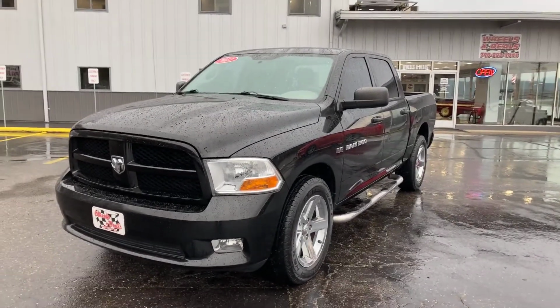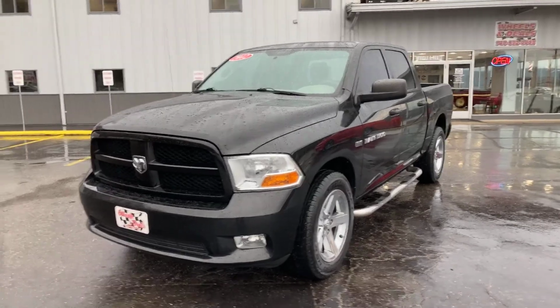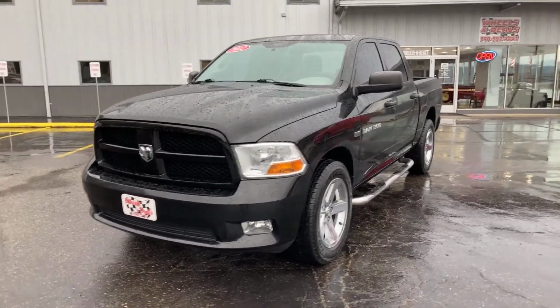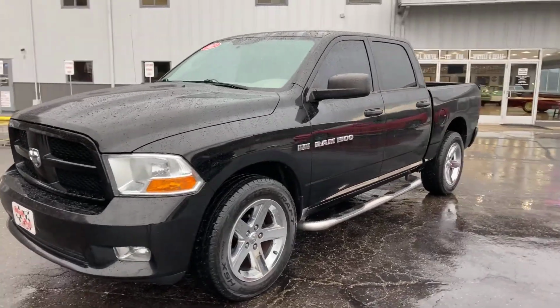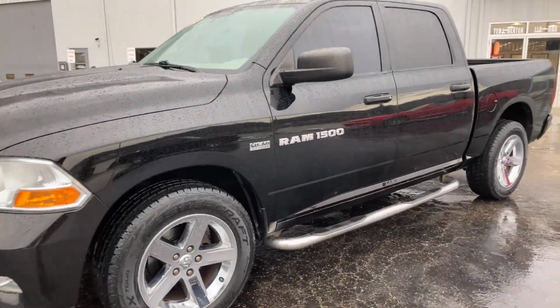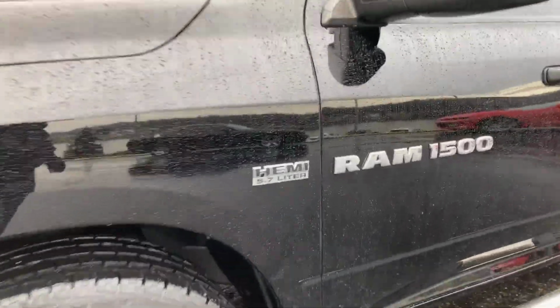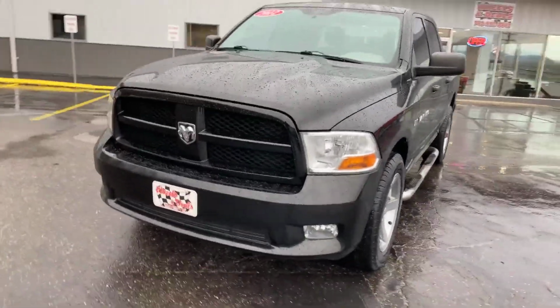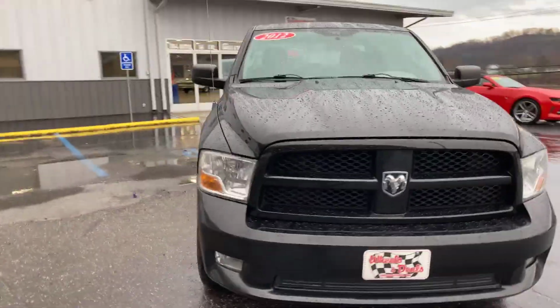And we've got another truck we're getting ready to put on the lot today. Wanted to share this with you. It's a 2012 Dodge Ram 1500. Now this does have the Hemi engine in it. 5.7 V8 Hemi. Dark tinted windows on it. So we'll do a quick walk around.